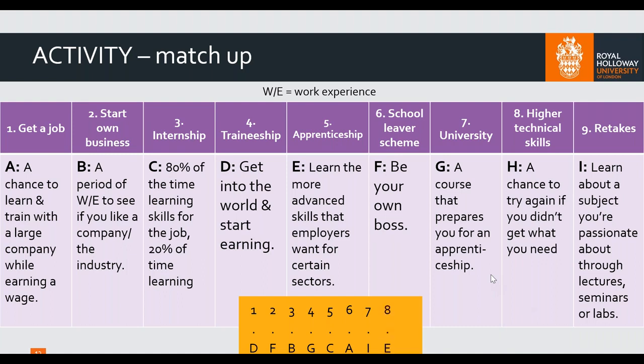8 is E, so that's learning the more advanced skills that employers want for certain sectors. And number 9, your retakes, is H, which is a chance to try again if you didn't get what you need. Well done if you got 9 out of 9. Hopefully you got a good result for yourself. And obviously I'm not going to make you type in your answers or anything like that. It's just a chance for you to see how much you really do understand about the different pathways that are available to you.